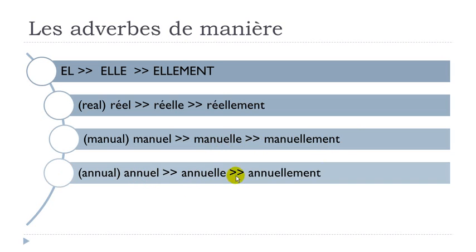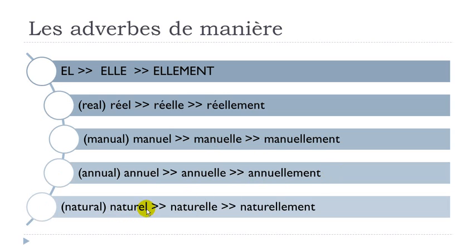Annuel, annuelle, annuellement. Naturel, naturelle, naturellement. Okay, one more time. Réel, réelle, réellement. Manuel, manuelle, manuellement. Annuel, annuelle, annuellement. Naturel, naturelle, naturellement.